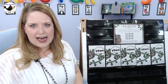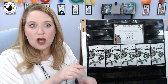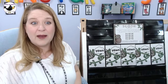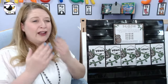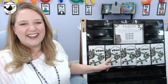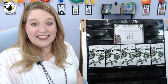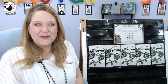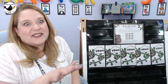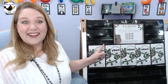Ready? I hang in trees and move very slow. Do you know what my name is? Yawn, yawn, yawn, yawn, yawn, and sloth is my name. Oh. It's so silly to be like slow and sleepy like a sloth.